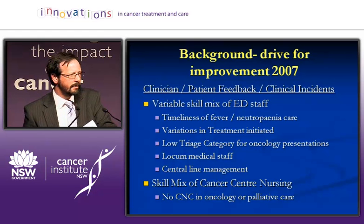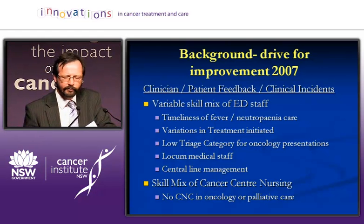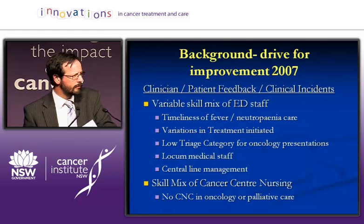The local medical staff of Campbelltown, when this was all started four or five years ago, was a major problem, and trying to continue to educate a very itinerant medical staff was difficult. And central line management around PICCs and ports remained an issue. Within our own service, we didn't have nurse practitioners or clinical nurse consultants like many of the larger places do.